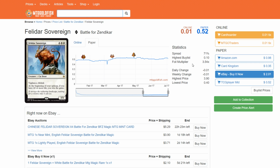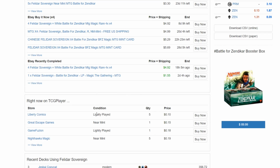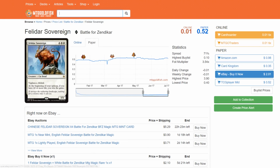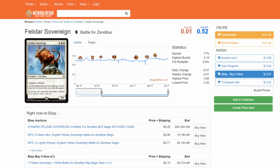And getting in at 50 cents is basically its lowest. I'm sure you can find this for even cheaper. Yeah, there's copies of it on eBay and TCG. I'm sure you can get sets of it for 10 cents a piece. This is just a card that I think will prove itself again over time and have a double up, triple up, quadruple up. Yeah, $2, $3, $4 I think is very reasonable over time for the Felidar Sovereign.